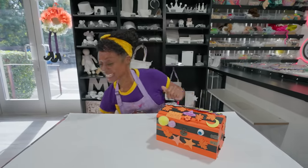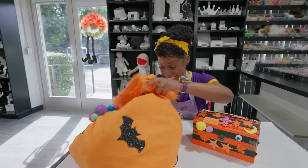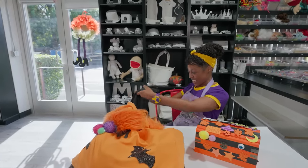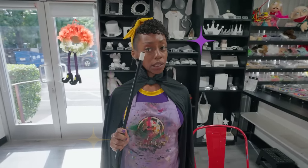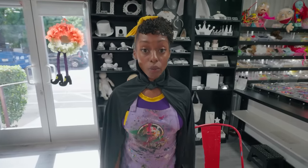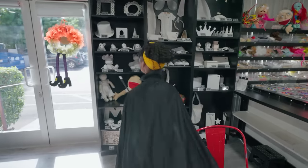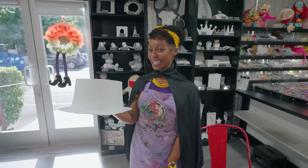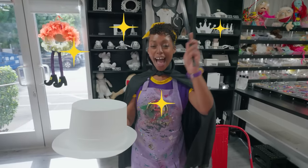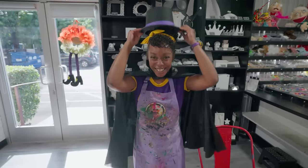Okay, I'm ready. Oh, I have my magician costume inside. I'm ready to put it on. I have my cape and my wand. But I'm missing something. What's that? Behind me? Where? Oh, check it out! This hat would be perfect. But it's missing some color. Abracadabra. Check it out. That was so magical.